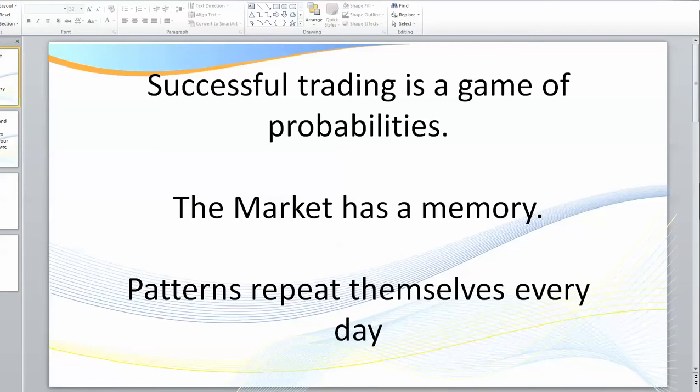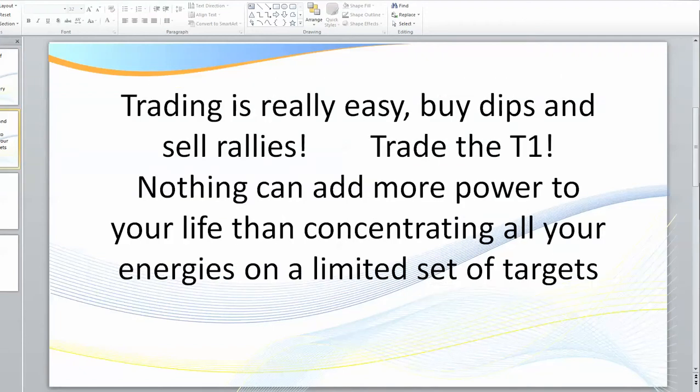You are going to have losses, but with our setups, we have 12 key setups. There are 3 or 4 that are just absolutely brilliant. If you have a stop out of two or three, you know you're going to have a great run. It's a game of probabilities because our setups are really all about recognizing patterns. The market has a memory and patterns repeat themselves day in, day out.